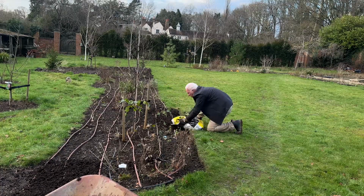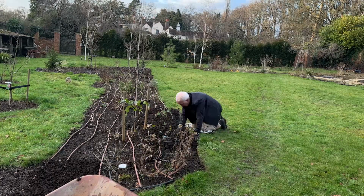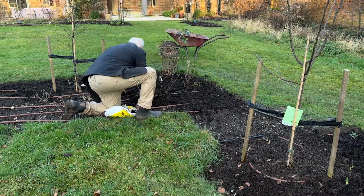I really hope you've enjoyed this video today and found it interesting to find out what we're planting. Doesn't this bed look really smart now that I've neatened up the edge? We do need to move the irrigation pipe over a little bit, but we'll sort all those out later. But just for today, we're going to mulch.